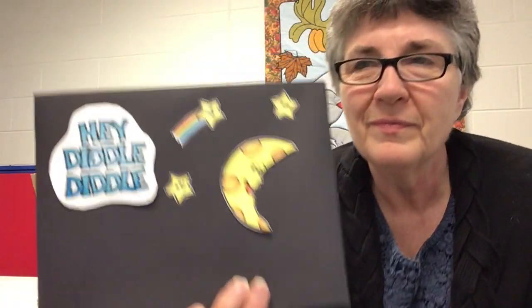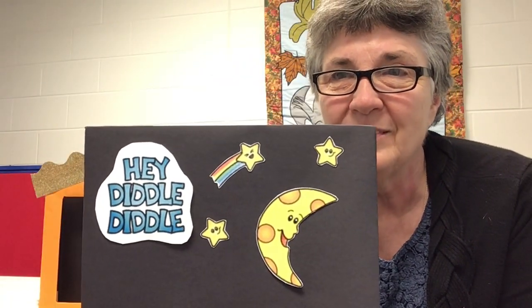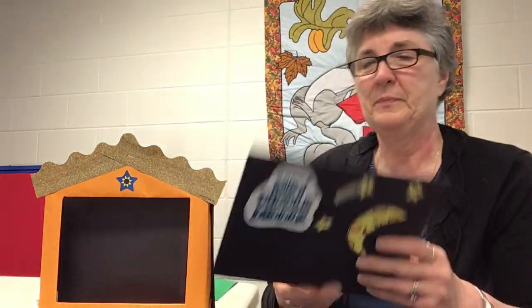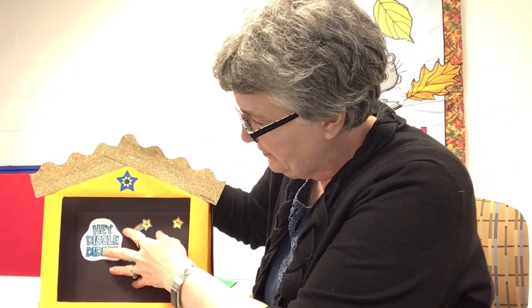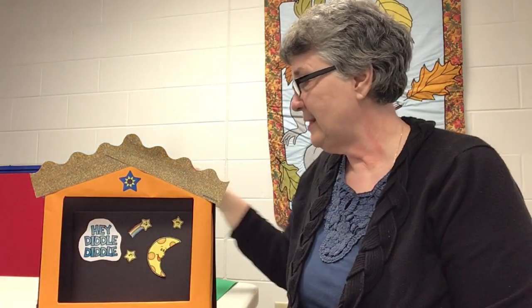Well, now that we have a puppet stage, let's do a puppet show. I decided that I wanted to do a nursery rhyme. And I picked Hey Diddle Diddle. I actually used the part that I cut out of the front here to make this. So, let's get our stage ready. It goes like this.